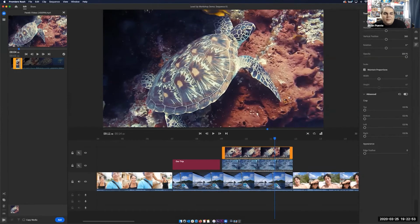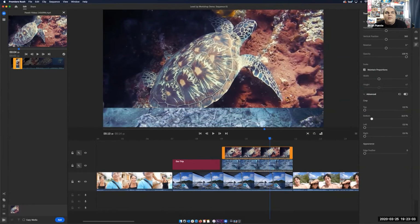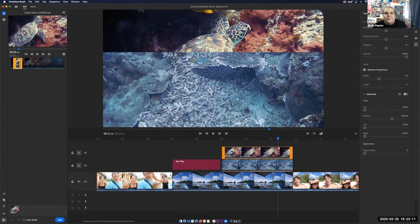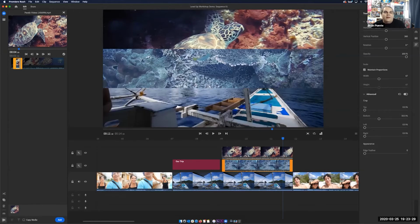So I'm going to select this footage here, and then under crop, I'll see that I can crop to the left or the right, top and bottom. I'm going to crop the bottom. So what we see is this right here. Then I'm going to click on this one and crop the bottom again. That bottom crop, I want to put at 66.6, just 66%. That way I have kind of even thirds here. I'm going to move this crop to 33.3, and then just crop here on the bottom.